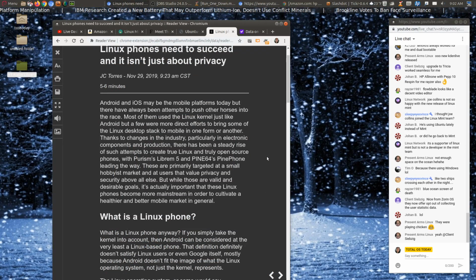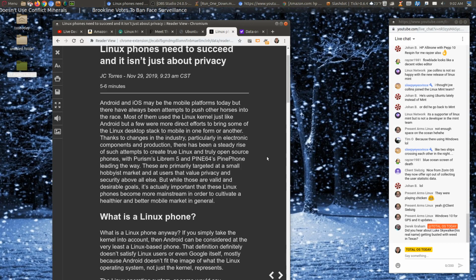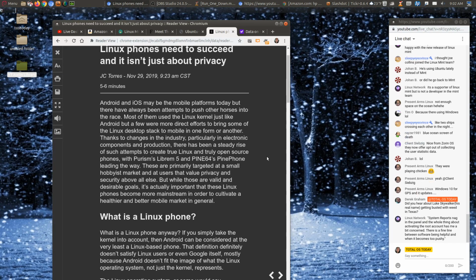All right, so we talked about Linux phones and they're pushing privacy, and it says here in this article briefly, Linux phones need to succeed, and it isn't just about privacy. You're not going to get people to spend $700 to $2,000 on a Linux phone and say, hey, this phone is private. Yawn.